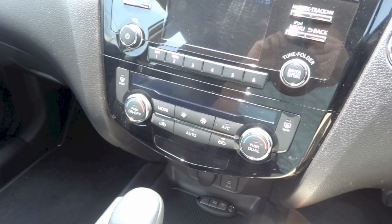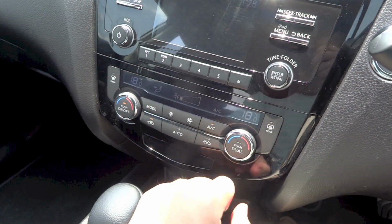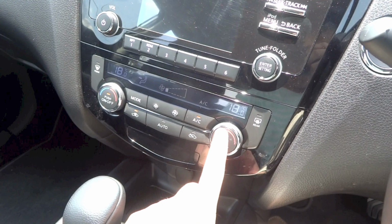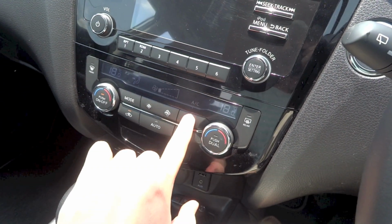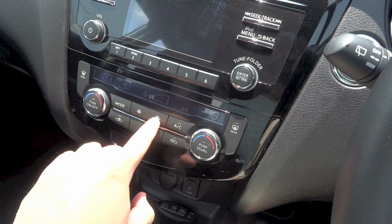Dual zone automatic climate control system, on-off button, passenger side temperature, front and rear defrost, driver side temperature. Dual means if you have it turned on, each side will have individual temperature controls, but if you turn it off, the driver side will control the temperature for both sides. Air conditioning, outside air, recirculation, automatic mode, different modes, and fan speed.